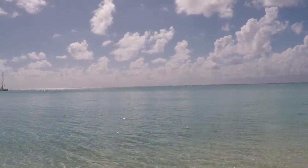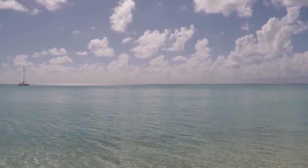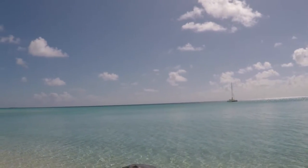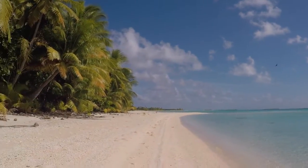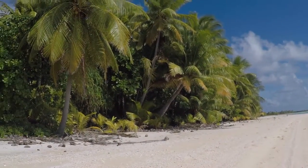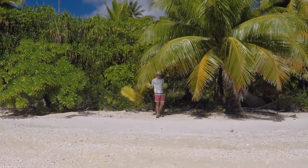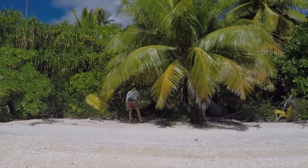Beautiful Tahanea Atoll here in the Tuamotus. And as you can see, it's just absolutely gorgeous. Blue water here in the lagoon. And we are on one of the little motus, which is an island here on the reef. And we've got palm trees. And Mike has been working on getting us some coconuts. It looks like he's been successful.